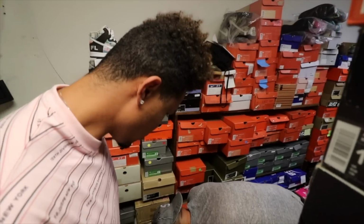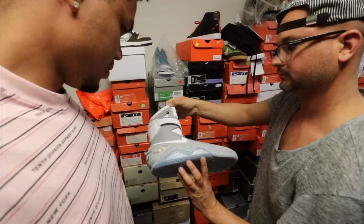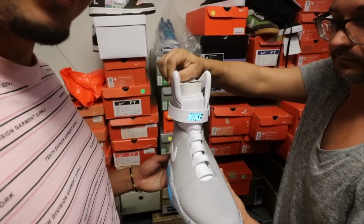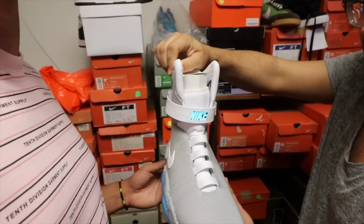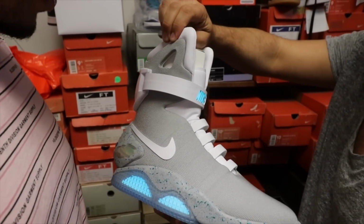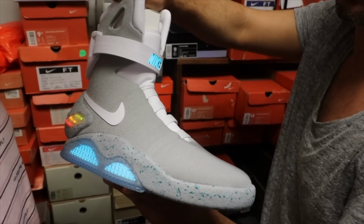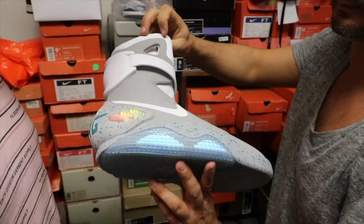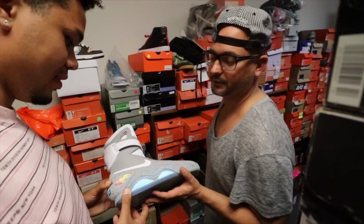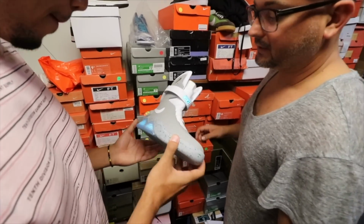So these are the new Mags that lace themselves? Yeah. How crazy. Look at that, in the back. I've never seen these in person. Unbelievable. These are going for 50,000 plus now. Heritage Auction House just had one out there, and it's crazy. There's only like 80-something pairs in the world.